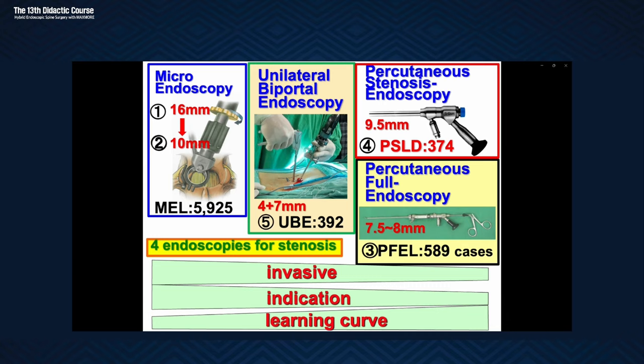Next, the PFEL method was performed using the Pakistani's full endoscope with a diameter of 7.5mm, which was conventionally used for PLD. It next introduced PSLD, since calcium can be used. Two-level stenosis can also be decompressed with one incision. Finally, the recently used UBE method has no restrictions on the equipment to be used. I would like to compare these four endoscopes.